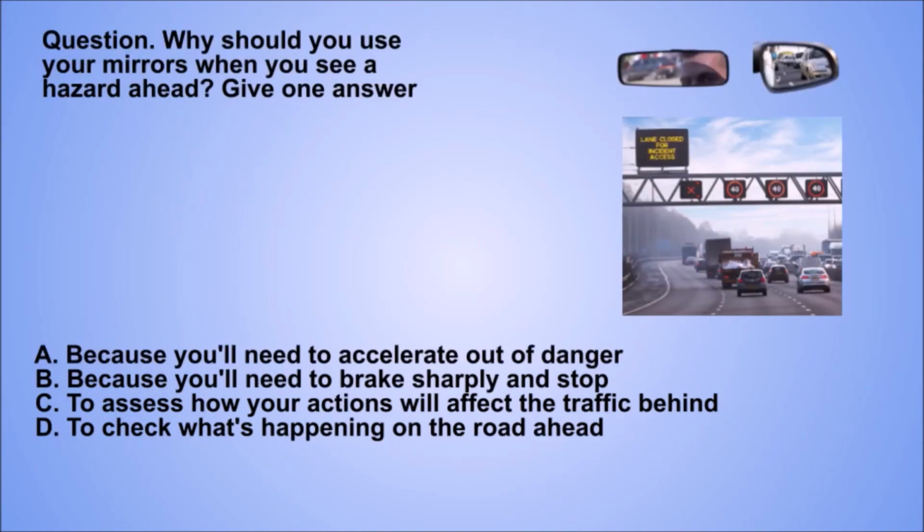Question: why should you use your mirrors when you see a hazard ahead? Give one answer. A. Because you'll need to accelerate out of danger. B. Because you'll need to brake sharply and stop. C. To assess how your actions will affect the traffic behind. D. To check what's happening on the road ahead.